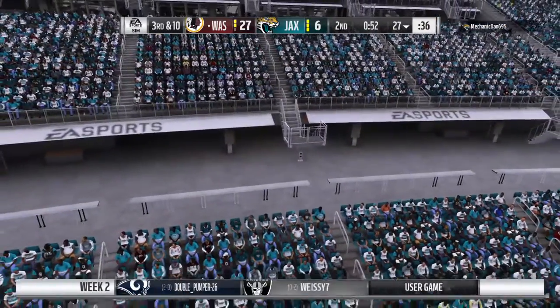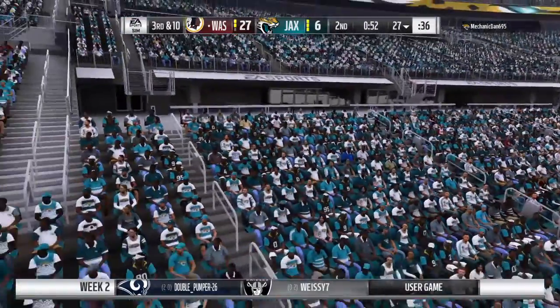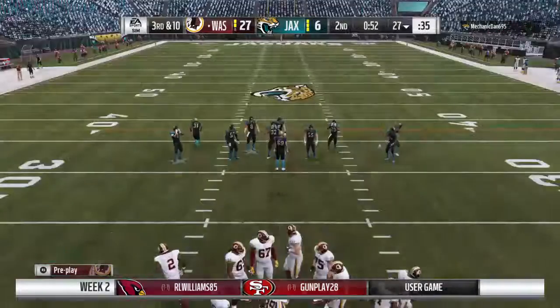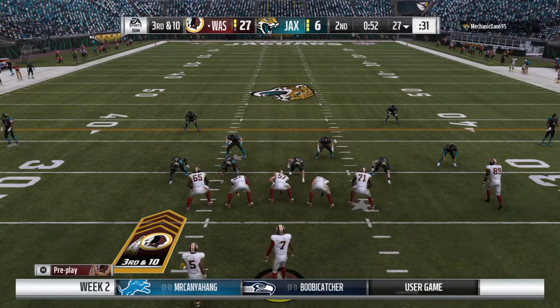Now, this is a confident group. At the very least, they're thinking field goal. Yeah, and I don't blame them one bit. I don't think you sit on the ball going into the half when you have a chance to put some more points on the board. Now they face a 3rd and 10 after back-to-back incompletions.